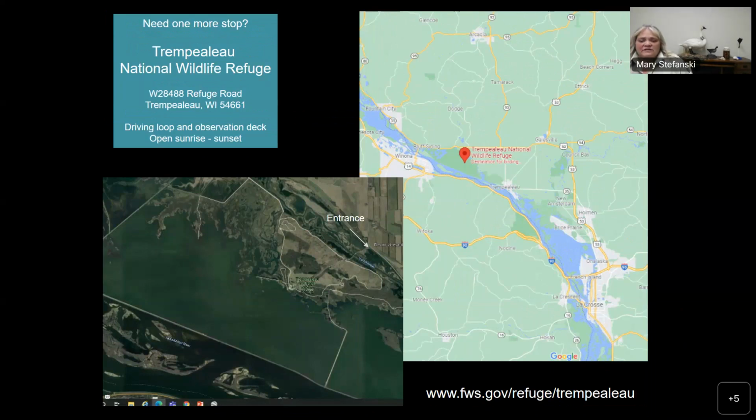Beautiful little refuge. It has a driving tour. It's open sunrise to sunset. The driving tour will take you to an observation deck where you can look over that pool that's contained, that kind of straight line that's running on the air photo from left to right. That's a railroad track. The water within that pool is very calm and they get a lot of birds that stop in there and spend a lot of time in that pool.